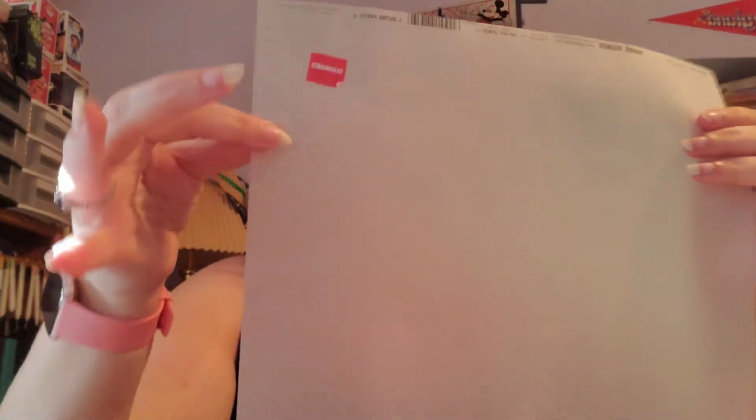And so I'm gonna have to spend some time dealing with peeling these clearance stickers off, but I did get this vellum for 97 cents. So hopefully I'm able to salvage at least a majority of the sheet. Even if I can't get this little piece up in the top, hopefully I'll be able to salvage the rest.